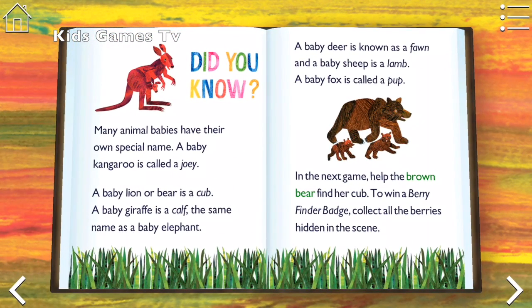Did you know? Many animal babies have their own special name. A baby kangaroo is called a joey. A baby lion or bear is a cub. A baby giraffe is a calf. The same name as a baby elephant. A baby deer is known as a fawn. And a baby sheep is a lamb. A baby fox is called a pup.